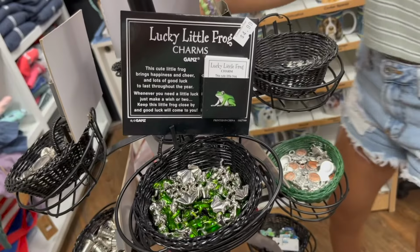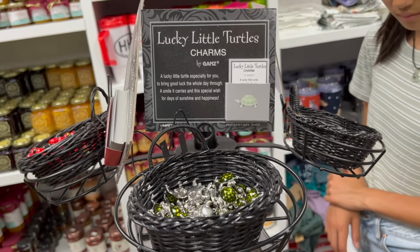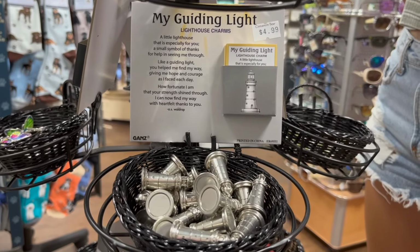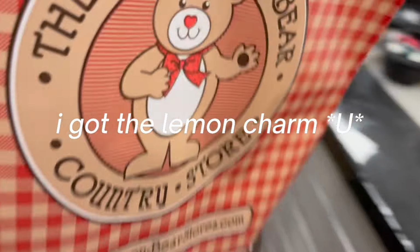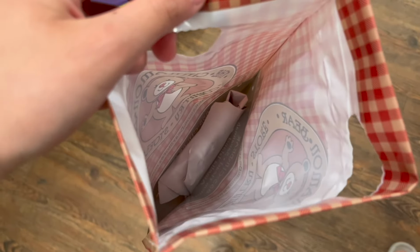My personal favorites were these Lucky Charms. I'd never seen such a huge collection of Lucky Charms in one store. There were lemons, cardinals, lighthouses, and more. It claims that these tokens will bring you good luck. I got the lemon charm because it was just too cute not to get. The cashier wrapped it up super fancy in paper and a bag.